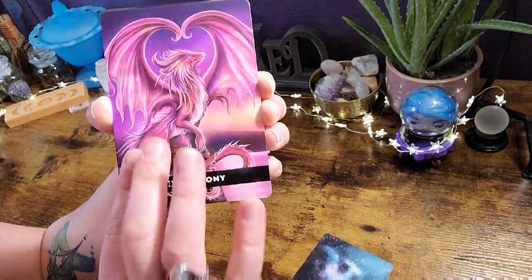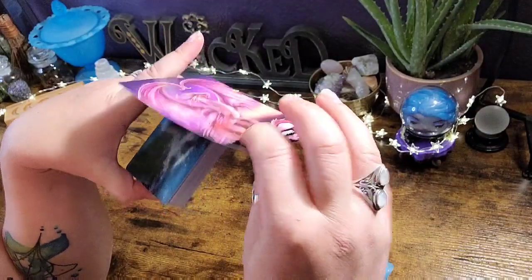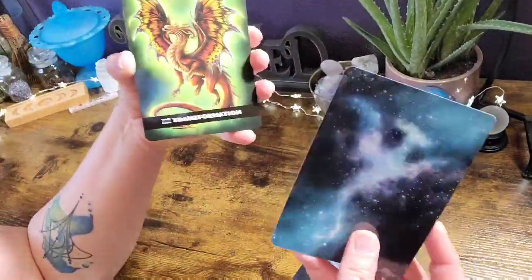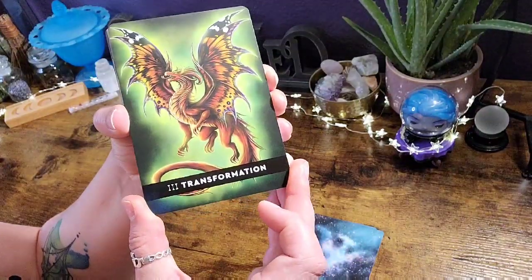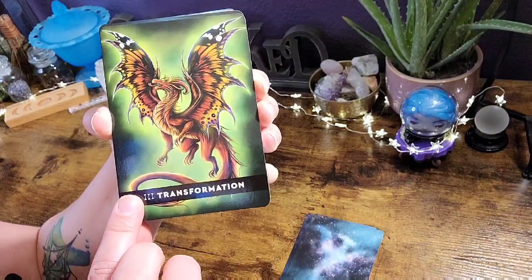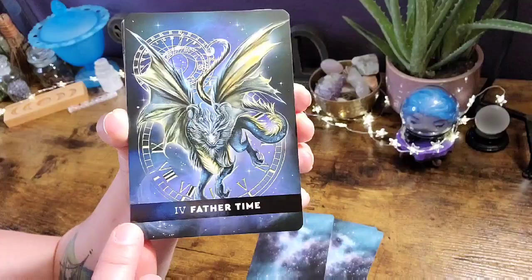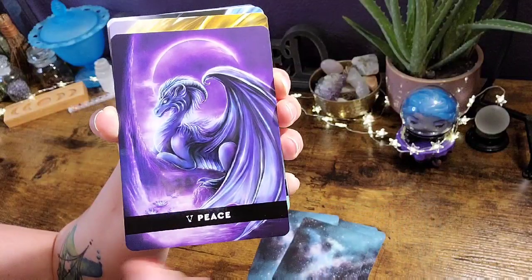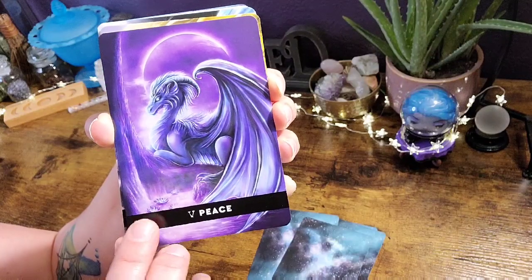So real fast, let's just take a look and see what the flexibility of the cardstock is. That's not bad. It's not super thin at all. It's flexible. I mean, it's thin, but it's not thin. It's malleable. How fun. Those look like the monarch butterflies. Oh, ooh. Very cool. Oh, I love this one. Very vivid.